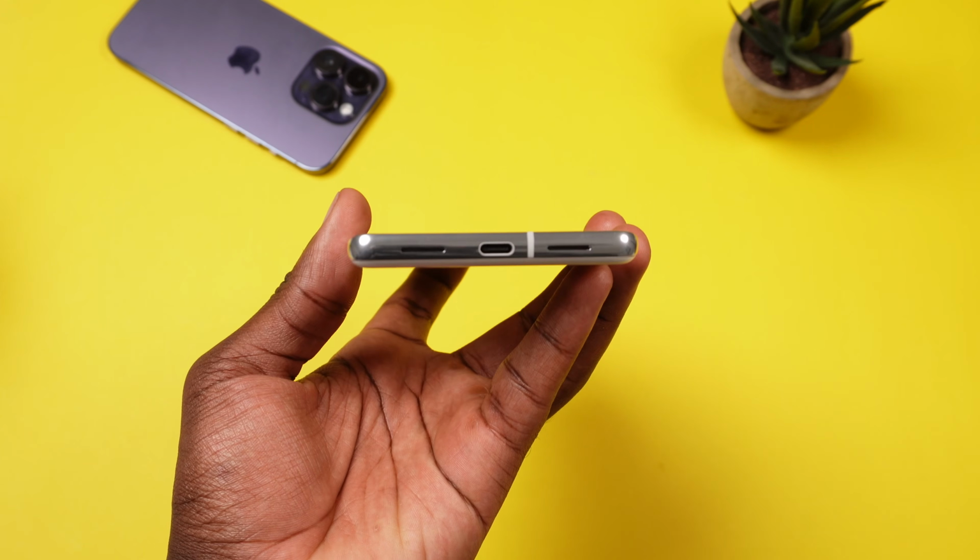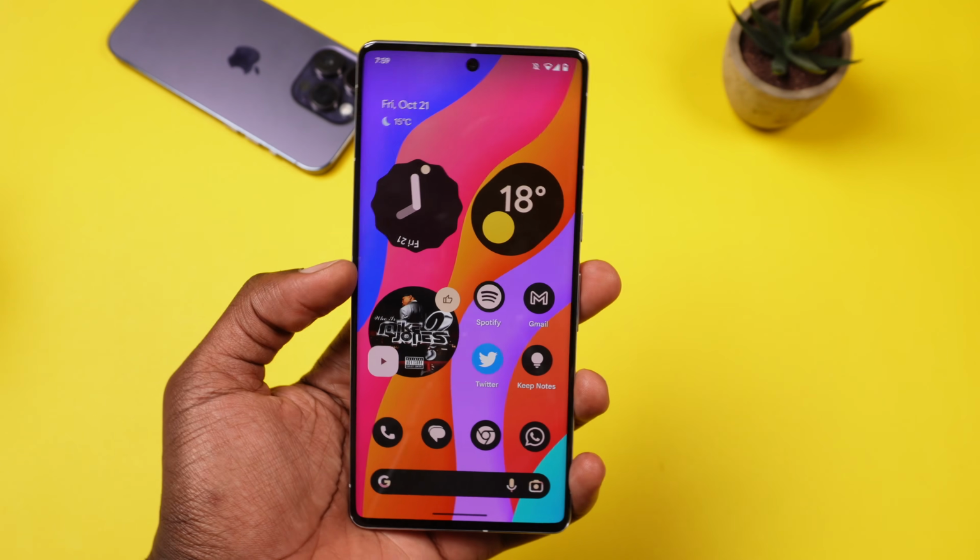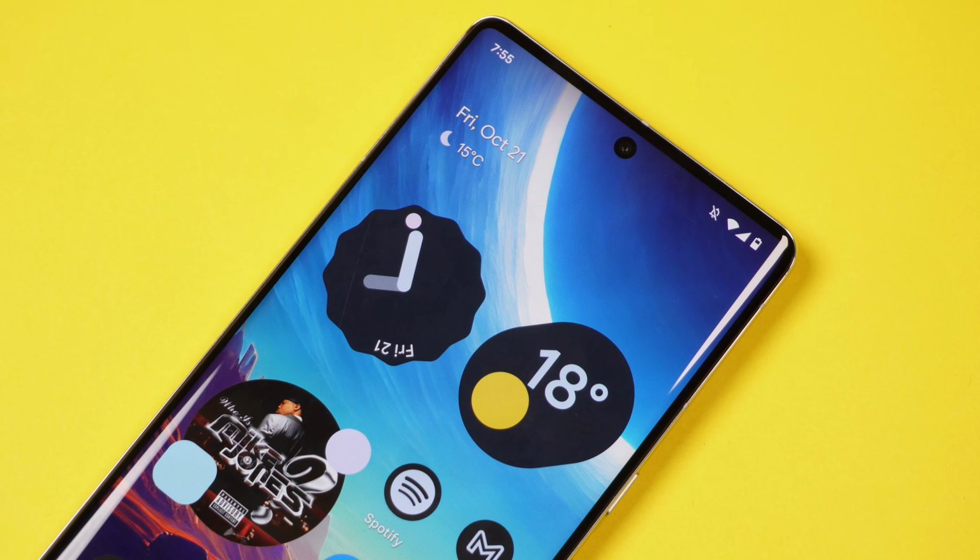At the bottom, the Pixel 7 Pro has a USB-C port, which is more universal and accommodating because everything is USB-C right now, but the iPhone 14 Pro still has that lightning cable. I guess you have to stand out somehow. Speakers on both phones are pretty loud and good enough to listen to music and your podcast, so you have nothing to worry about. The displays on both these phones are great and similar.